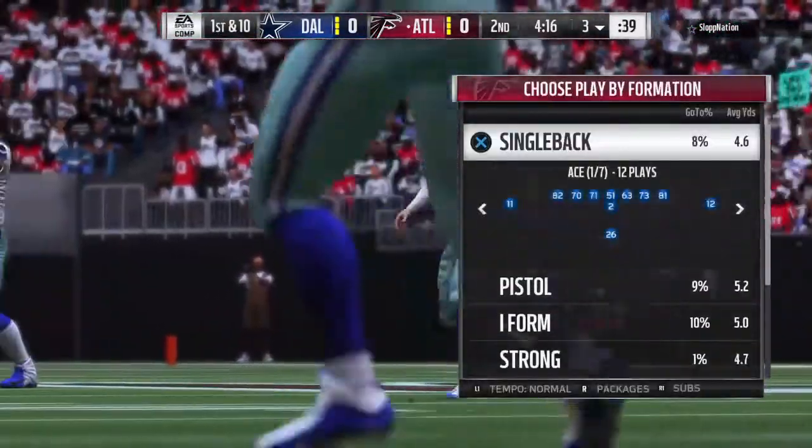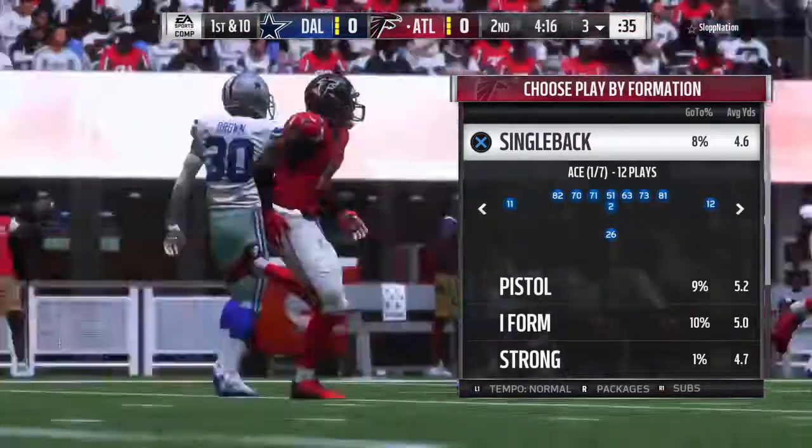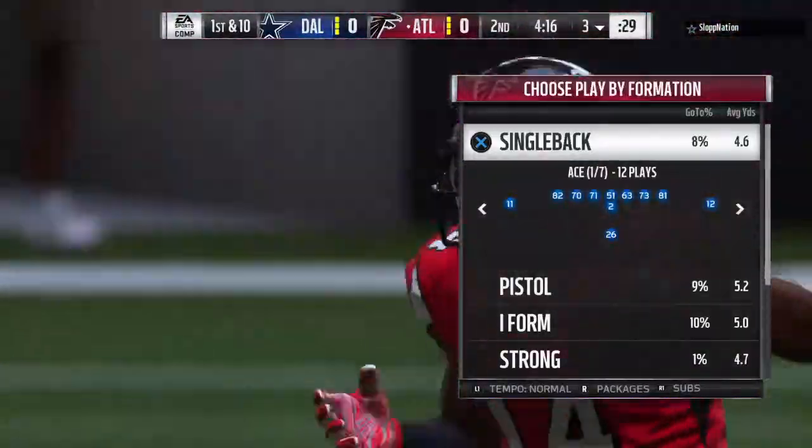Here are the Falcons as their offense heads back onto the field. And this is a unit that, to be frank, doesn't look like they've woken up yet. I mean, a punt and a turnover on their first 2 drives. And I think the game's starting to take shape a little bit now.